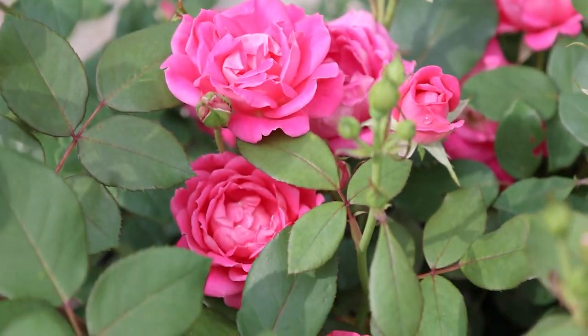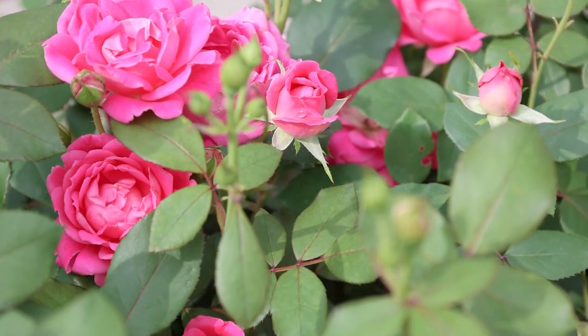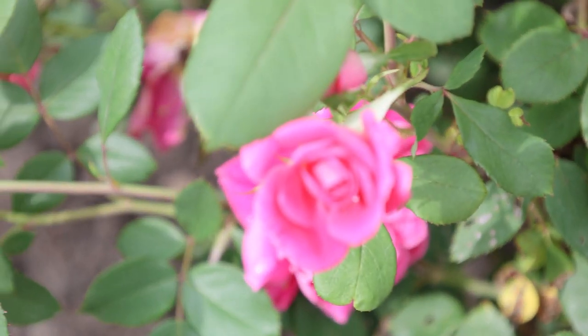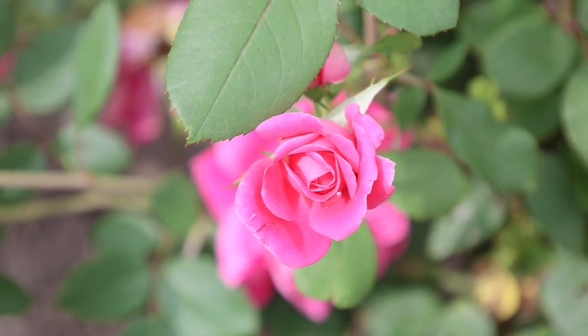I like to pan my flowers and look for those beautiful little shots. I like it when they're like this and trying to open up a bud.